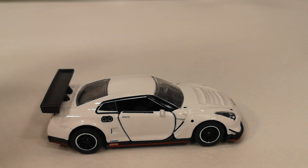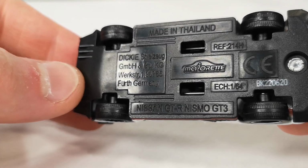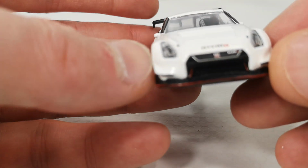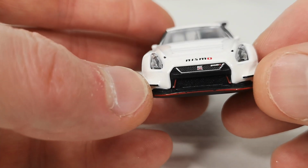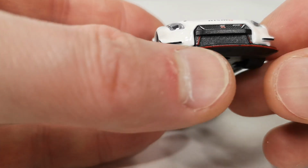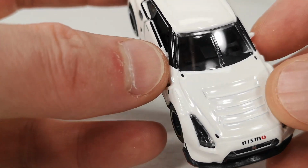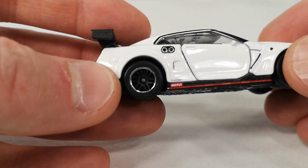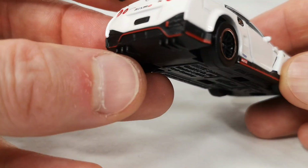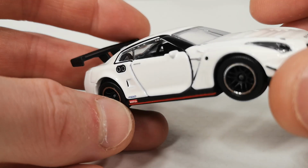Nissan GTR 35 Nismo GT3. Lots of details on this one. We got the Nismo name, we got the GTR in the middle of the grille and the Nismo on the right in the grille. Got a red stripe on the spoiler lip. Some black hood latches or bonnet latches. Some black accents here and there. Side exhaust, it seems to be, well, or is that just a fuel filler? I'm not sure what that is.